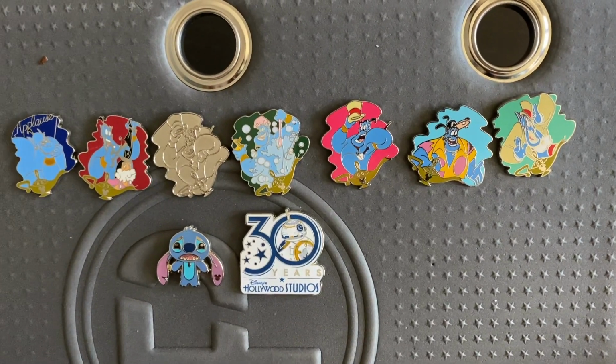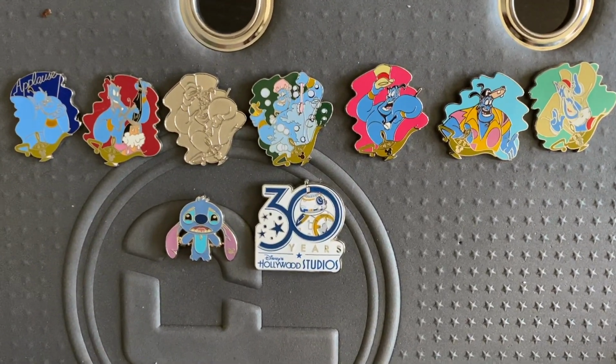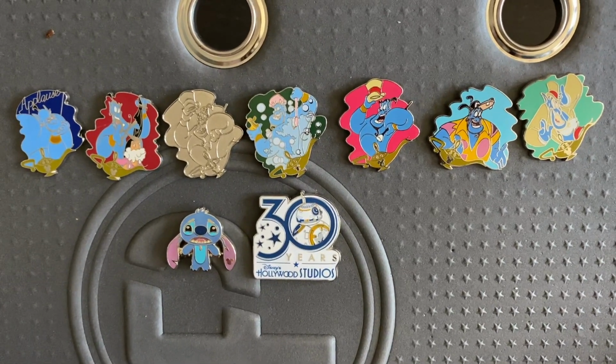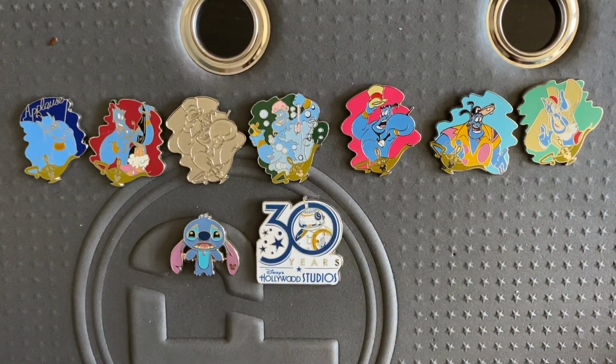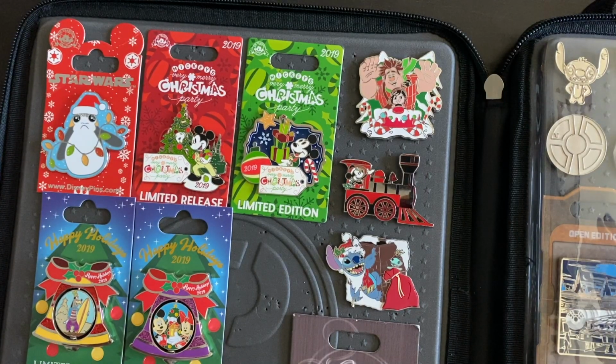I'm going to bring in my next binder here, showing you guys the stuff I bought when we went on our vacation back in February, as well as other pins I haven't shown yet. Alright, so here we go.